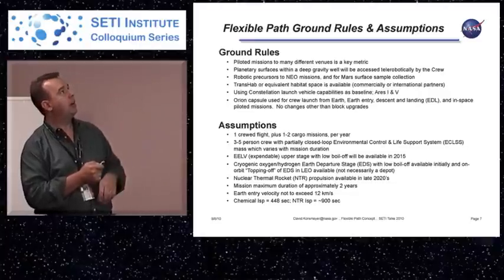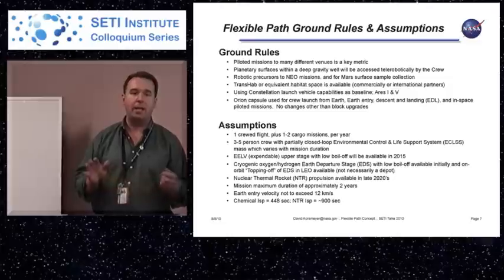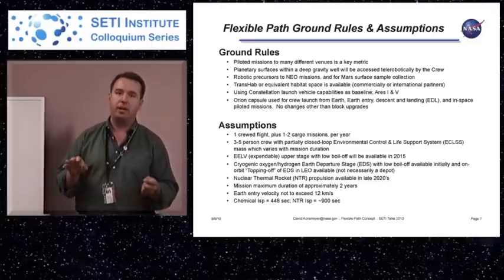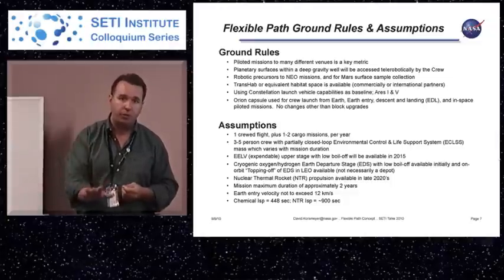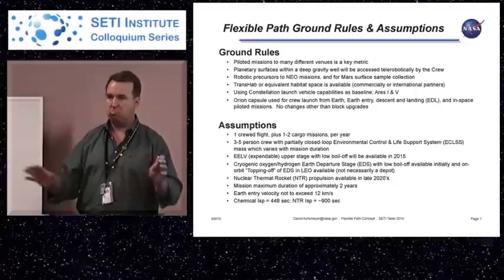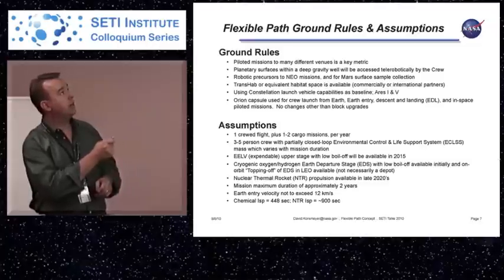Key points here: we were staying out of deep gravity wells, meaning that in looking at the flexible path we were not going to be landing on the surface of every big object. It didn't mean we had to go to the surface of the moon, or Mars, or Venus. Getting in orbit was good enough for us. We'd send robots. That was a key ground rule, actually.